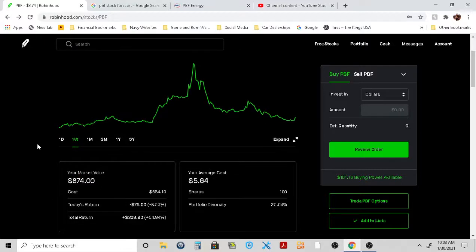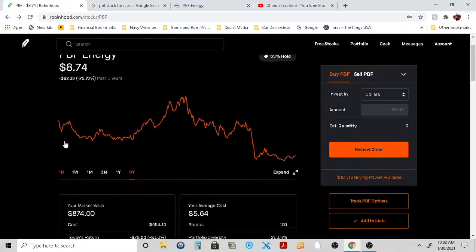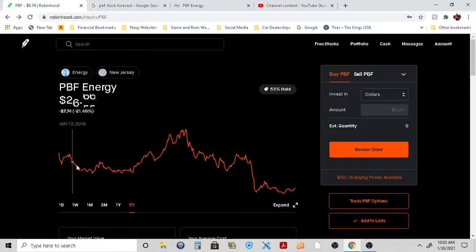So most people would probably say, hey, why not go ahead and get out when it's at $13 and some change? Let's head out of here. But I want you guys to just take a look at the 5-year outlook on the charts of PBF Energy. And we see at its low in 2016, it was a $19, $20 stock, right? And we see that, even in 2016, we see $28. But we go back around here and we see on average it's a $20 stock.